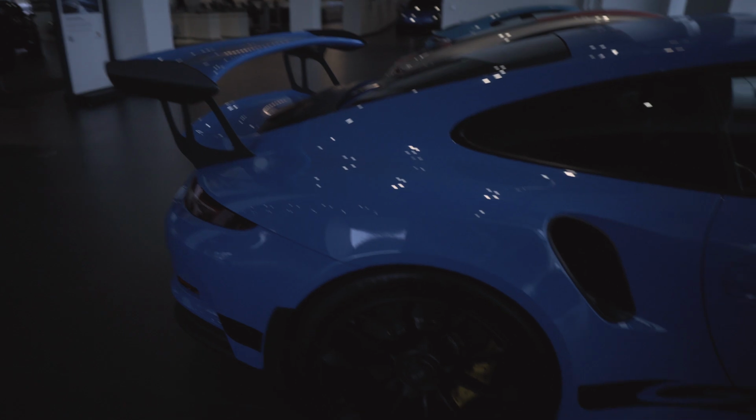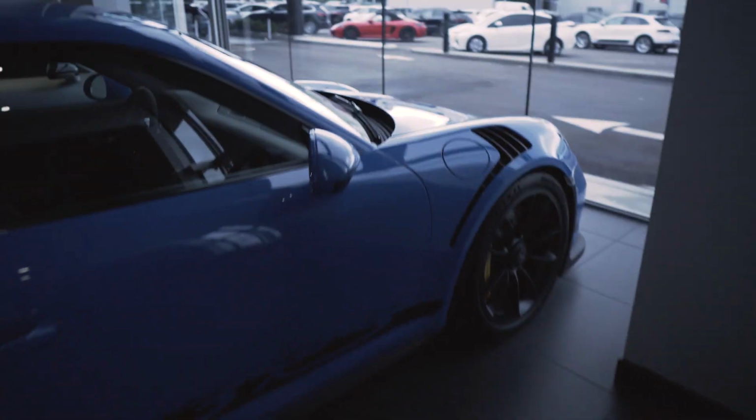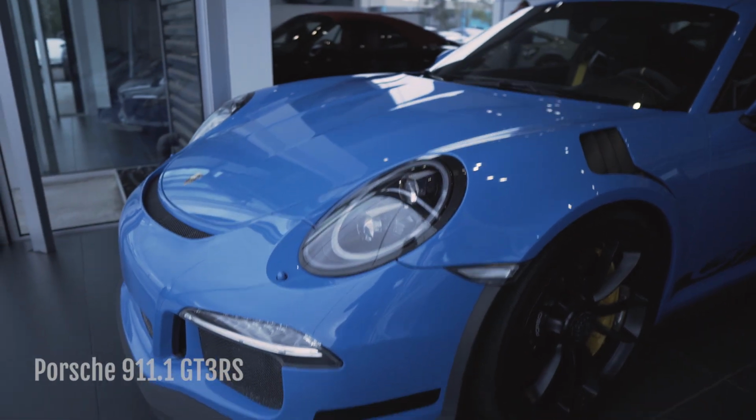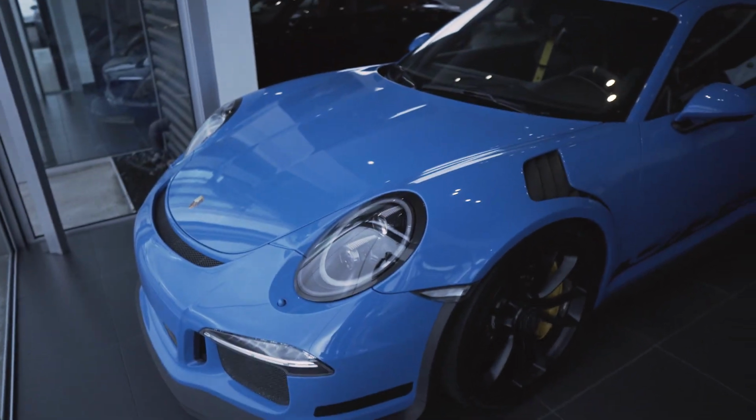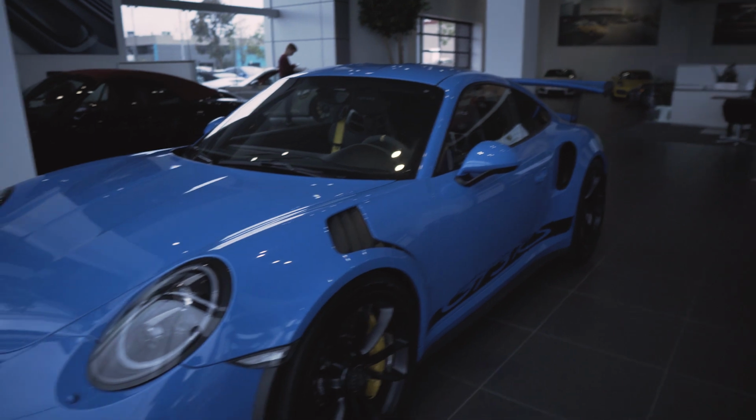I told you before, it's overcast, so it's not too bright, so it's going to be a little dark in here. I hope that's okay with you guys. It's a little bit dark, but if I walk over here, there is one of my favorite colors on a Porsche: Voodoo Blue. Sorry if it's too dark again. Let me go towards the light and you guys can see the color better here. Look at that. So nice, this color. One of the best colors in my opinion on a GT3 RS.